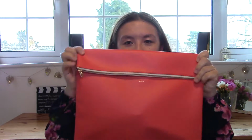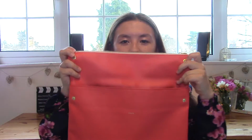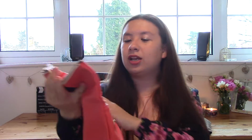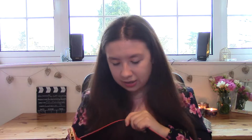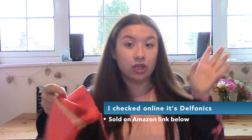It's got a zipper here, so let me just unzip that, and also they have these really fancy snazzy poppers at the side, so each side has poppers, and then it has a nice little front pocket here with some English. I will read it to you. It's actually not that bad. I think it's pretty decent. It all depends on how you see and interpret things. That's rather nice. And it says Delphonics. So whether the brand is called Craig or Delphonics, I don't know.